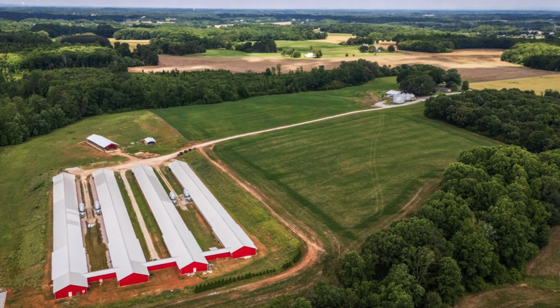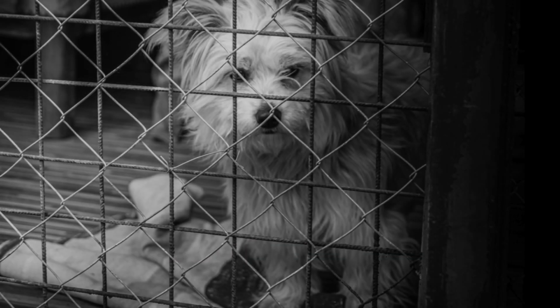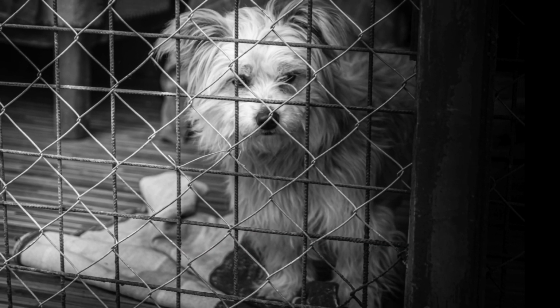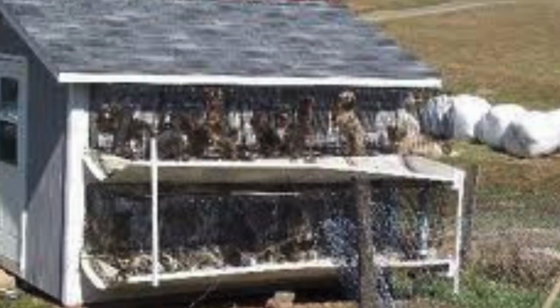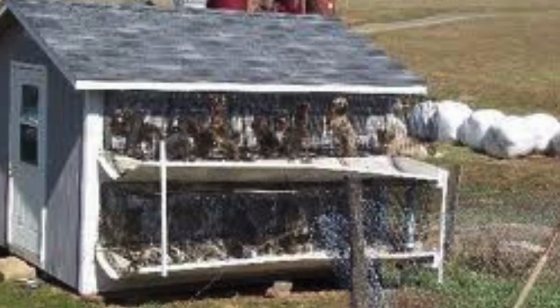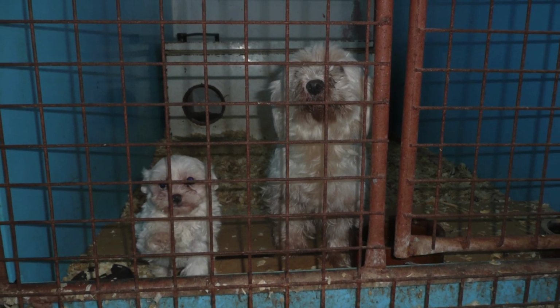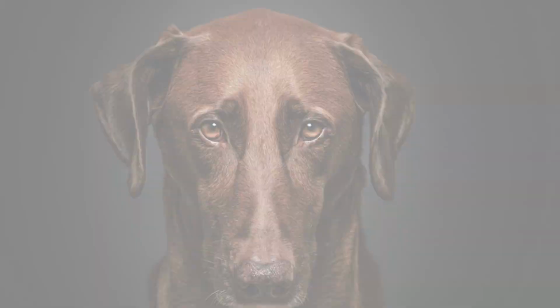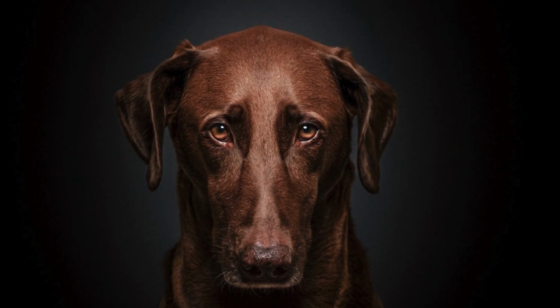A puppy mill is a large scale commercial dog breeding operation that prioritizes profit over the health and well being of the animals. In these facilities, dogs are kept in overcrowded, unsanitary conditions with little regard for their physical or emotional needs. Puppy mills churn out puppies in high volume, resulting in dogs that suffer from health, behavioral, and social issues.